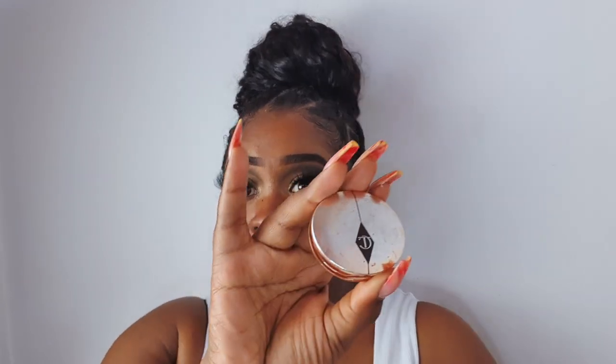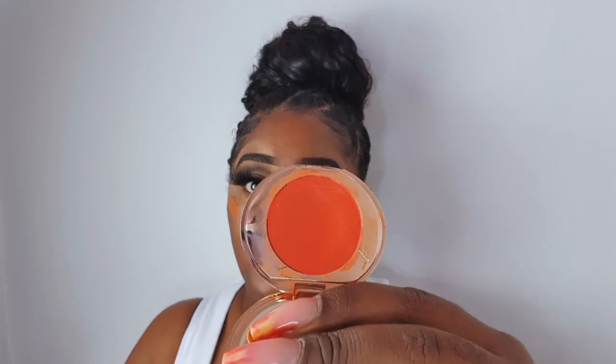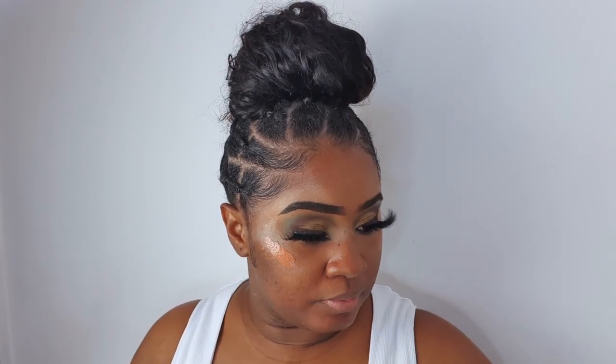And because I'm kind of going for a full glam, I'm gonna go and color correct using my Charlotte Tilbury color corrector. And that's this. And this is in tan. Forgot to put on primer, so I'm going to take my Huda Beauty Matte Perfecting. Let that marinate into the skin. This primer is meant to blur the pores also.